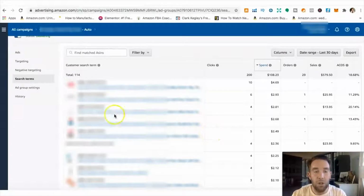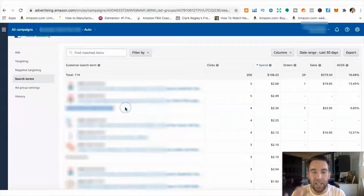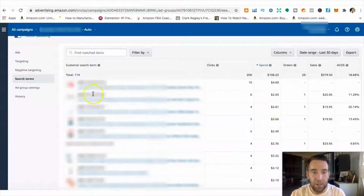So basically, you want to look for any ASINs or keywords that brought sales. What was the number of clicks? What was the spend? And how many orders did it get you? And what was the ACOS, or the sales versus the ACOS? So for this one right here, this ASIN brought me 6 clicks for $2.93 spend, and it brought me 1 order. That's 11% ACOS. It cost me $2.93 for 6 clicks, and it resulted in 1 order.